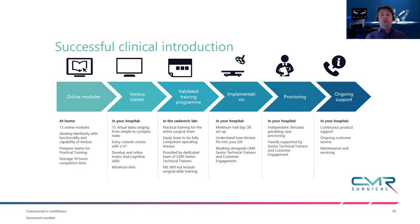Then we have a Versius trainer, which is a virtual simulation training with tasks ranging from simple to complex. So sort of a peg transfer through to sort of complex suturing, basic skills tests. Every console comes with a virtual trainer, and we aim to develop and refine the motor and cognitive skills within these training modules. And this would take a minimum of 6 hours.